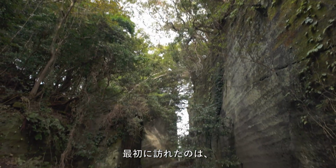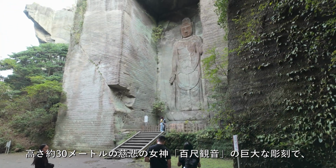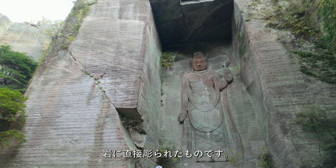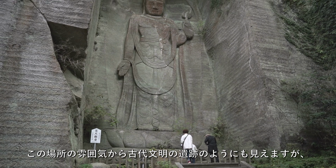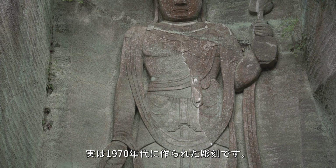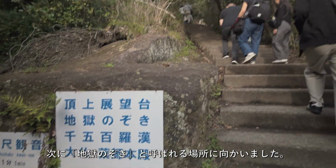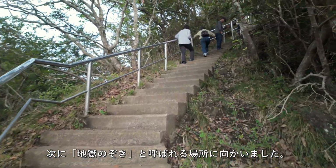The first point of interest we visited is a massive sculpture of about 30 meters of the Goddess of Mercy, Hyakushaku Kannon, carved directly in the rock as a memorial for the victims of World War II. The atmosphere makes it look like it is a relic from an old civilization, but actually this sculpture dates back from the 1970s. We continued our visit by heading to Jigoku Nozoki, which translates to a peek into hell.